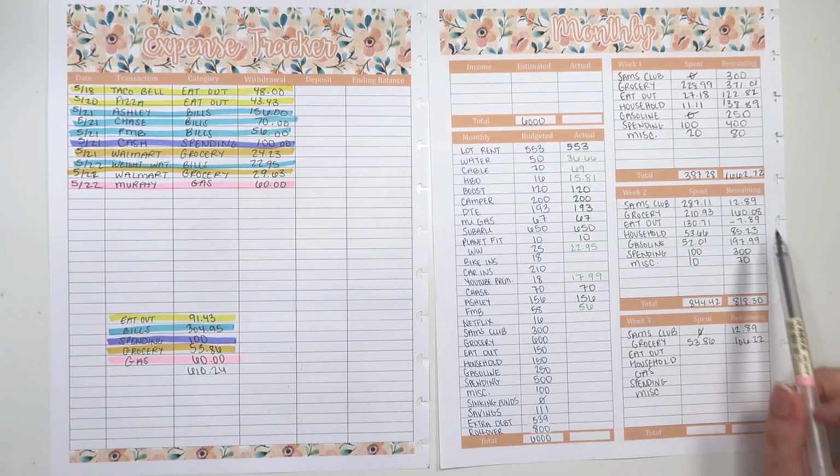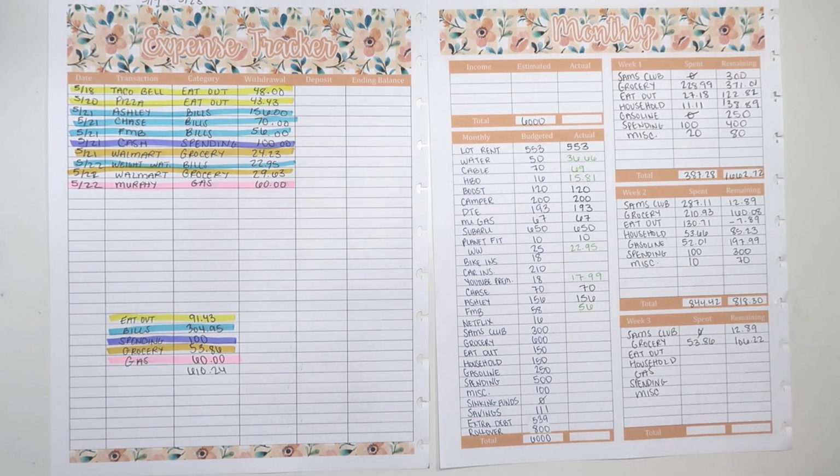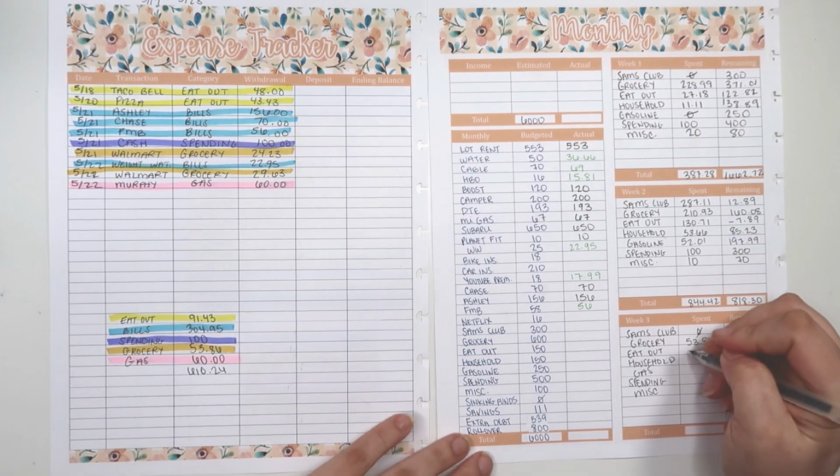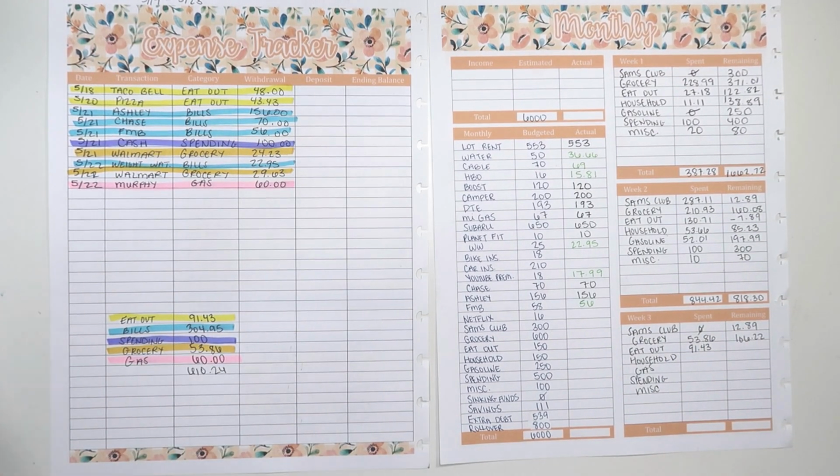All right, so eating out. Last time we checked in, we were already over budget by $7.89, and then we went ahead and spent $91.43 this week. So not the best situation. Are we going to continue to eat out the rest of the month? I'm hoping not. It's not my plan to eat out anymore this month. But we're just going to have to see.